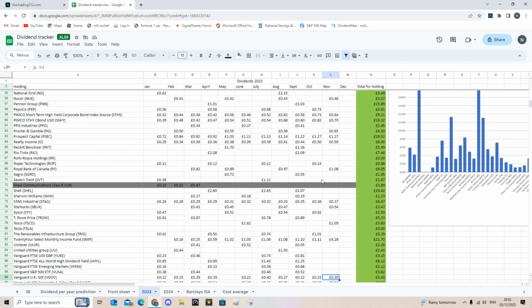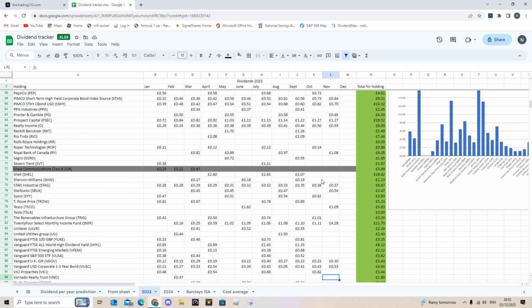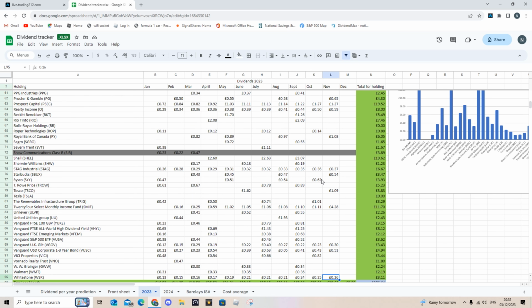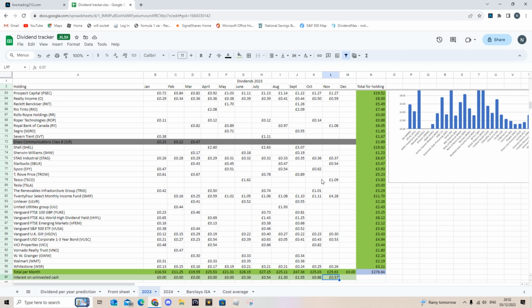Get towards the end of the list now. Vanguard ETF UK Gilt, 30p, and the US one at 53 pence. So doing okay. Not setting the world on fire, but steady as she goes. And last of all, Whitestone REIT paid me out 26 pence, giving me a grand total, including the interest that I got this last month on the little bit of cash I got in there, of £29.63. So good money, free money.